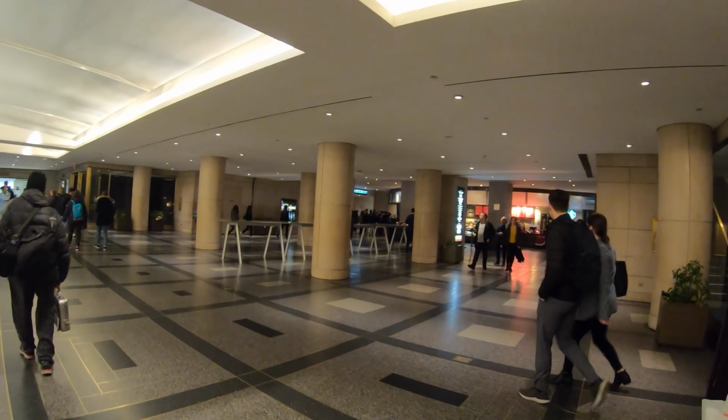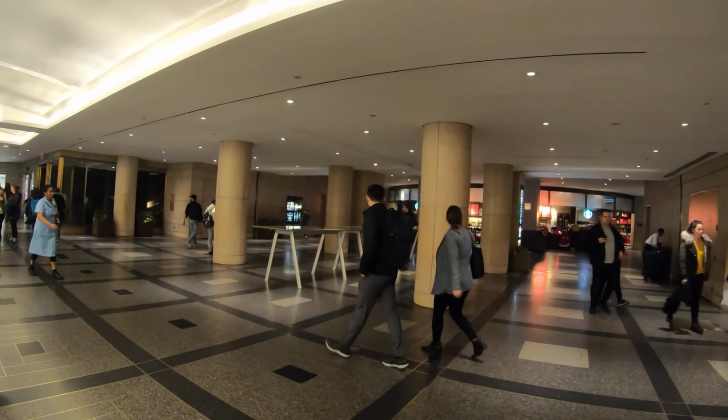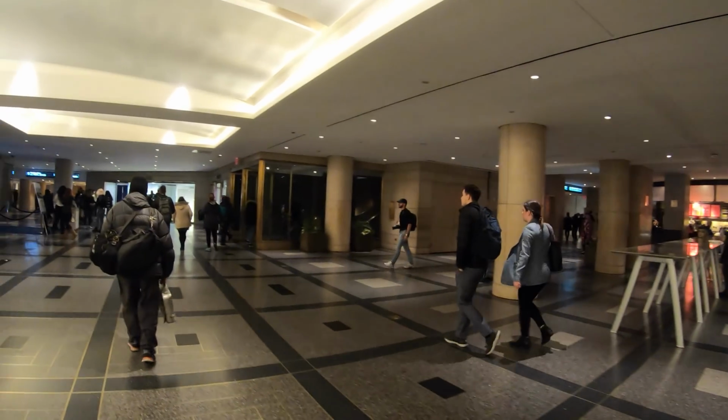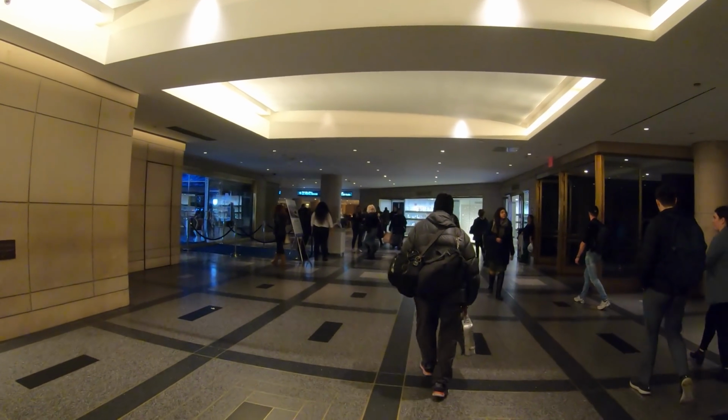Starbucks coffee is here. Yeah, this is a new thing. They have tables now instead of chairs. They used to have chairs here where people could sit around and walk and have their coffee or drink.